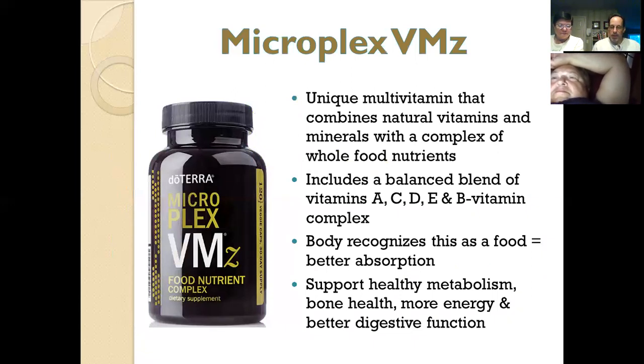So let's talk a little bit about Microplex VMZ. This is pretty simple at its core. The importance is that this has the right ratios and the balance for the different blends of the vitamins and the foods that are in there. What are the ingredients of this? You're looking at kale, broccoli, dandelion, cabbage, spinach. The cool part is that the body recognizes this as real food, which gives the body the ability to actually absorb the nutrients. There's also 8 different enzymes in this, which will help aid in the absorption of these nutrients. And you can see the bottom bullet there. It says it supports healthy metabolism, bone health, more energy, and better digestive function.